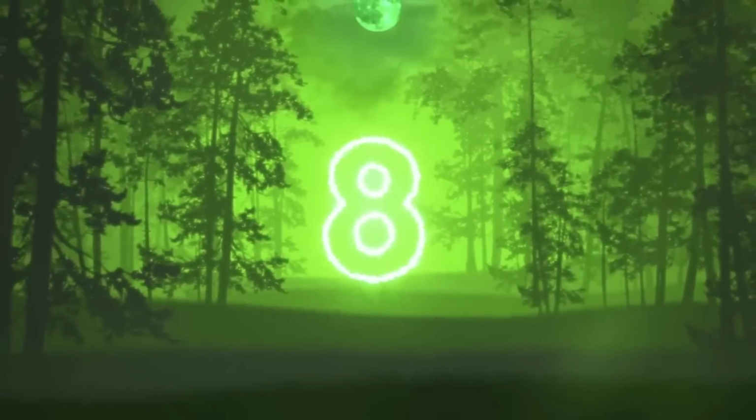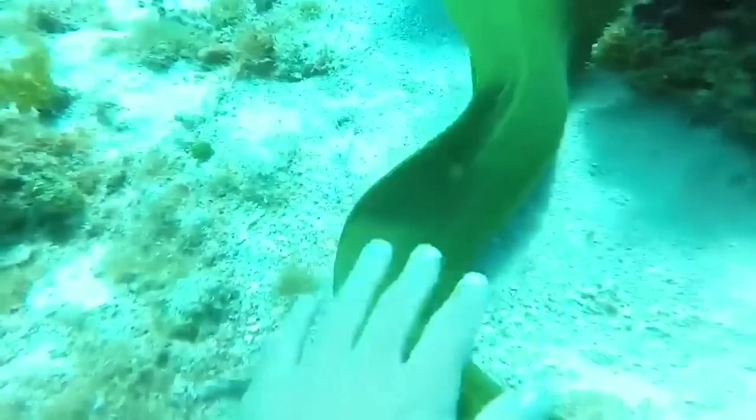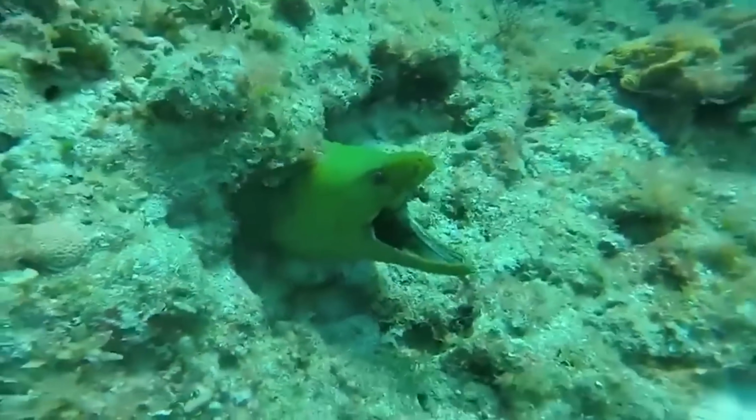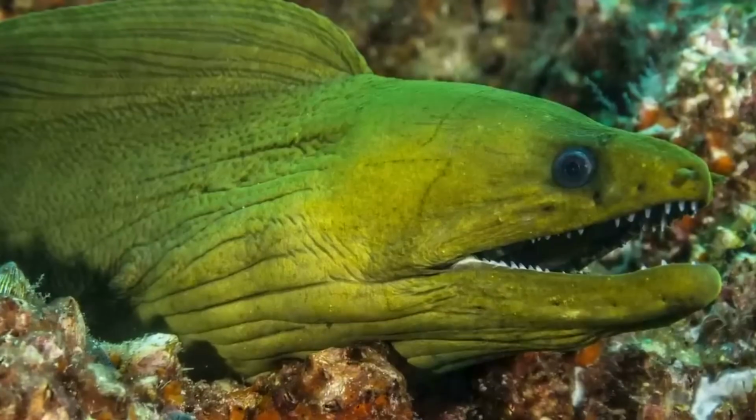Number 8, the electric eel. I say, ooh, girl, don't touch this. First of all, never rub an electric eel like that. Never rub one like they're a genie lamp. You'll want more than 3 wishes at that point. That's horrible. That was the moray eel.